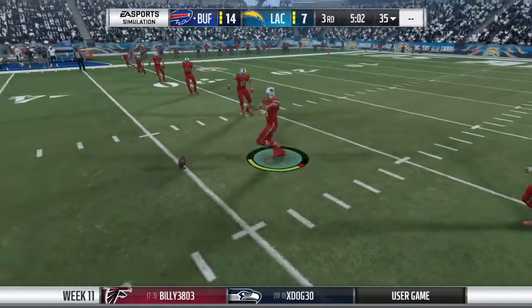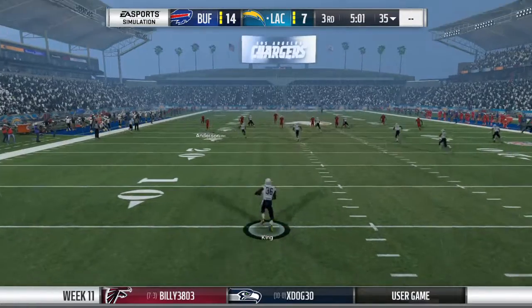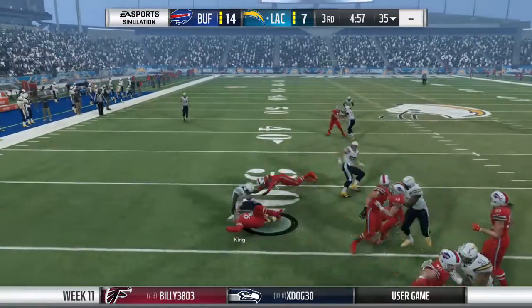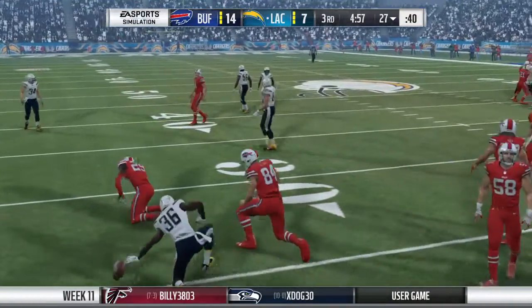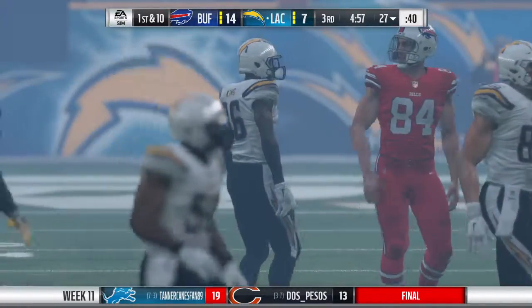Here's Hauschka now to kick it away. This one fielded at the 5. Oh, and now he bowls him over. And he'll take this across the 25, a couple extra yards, up to the 27-yard line.